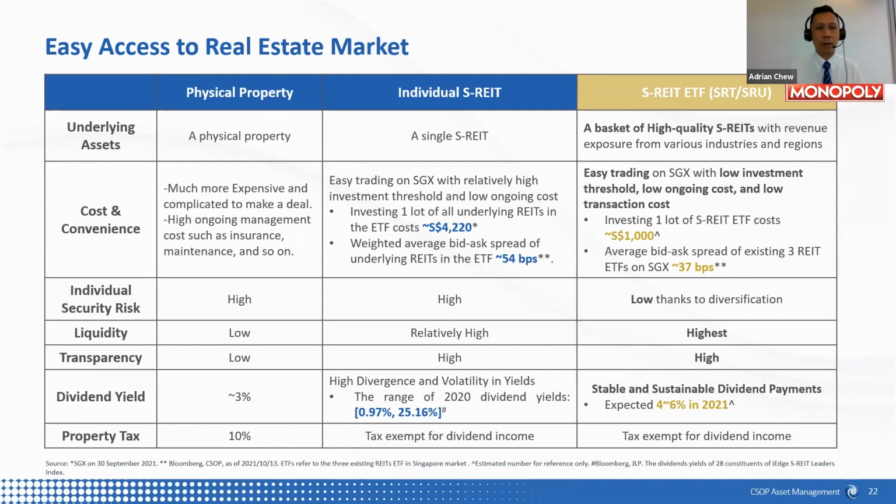In terms of dividend yield, a physical property gives you a rental yield of about 3%, while a basket of S-REITs, as I did mention, is forecast by Bloomberg for 2022 and 2023 to come in at 5.4% and 5.6% gross dividend yield. The beauty of this is that by investing into an S-REIT ETF, you are tax exempted. At the individual level, you will not be taxed on the dividend income received from a basket of S-REITs. Versus, if you buy a physical property, you have to pay 10% in terms of property tax. So tax-wise and cost-wise, it is very efficient buying an ETF rather than owning the individual REITs or physical property.